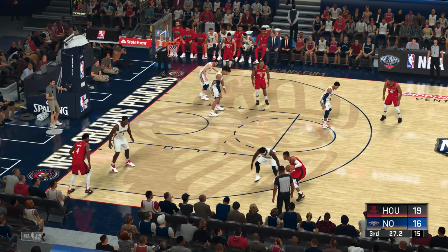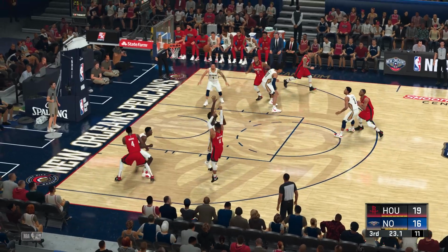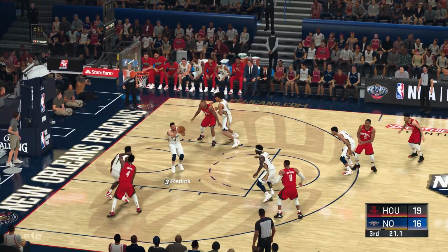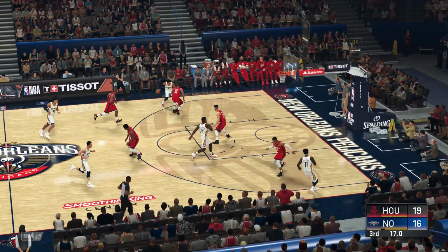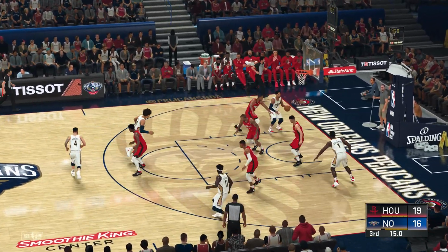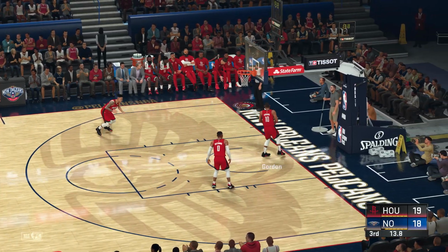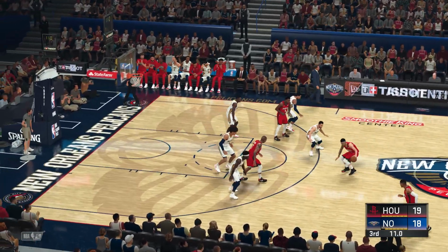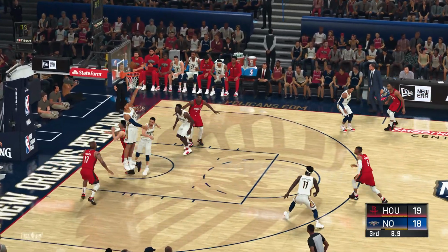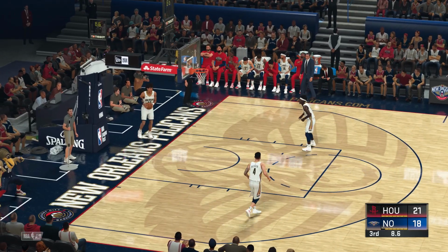Westbrook scanning the floor. Over Holiday. The Rockets with another miss. And well, he's going to have some explaining to do on the sideline about why he took that shot. Low percentage chance. If it's not there, give up the rock. Trust your teammates. Here's Rivers, and he drops in the layup off the glass. And the Rockets lead by 3.